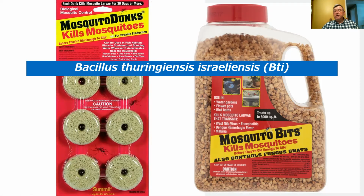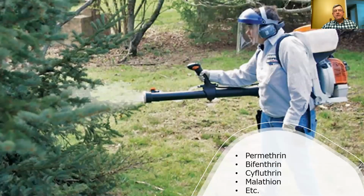So these are safe to use. They can be used in livestock waters, in fish ponds, and other standing bodies of water, and they're available in many garden centers, home improvement stores, hardware stores, etc., that sell pest control products over the counter. Just like any other pesticide, and this is a pesticide, it's a larvicide, even though it is an organic material that uses this organism, you have directions on how to use them, so you want to follow those directions.